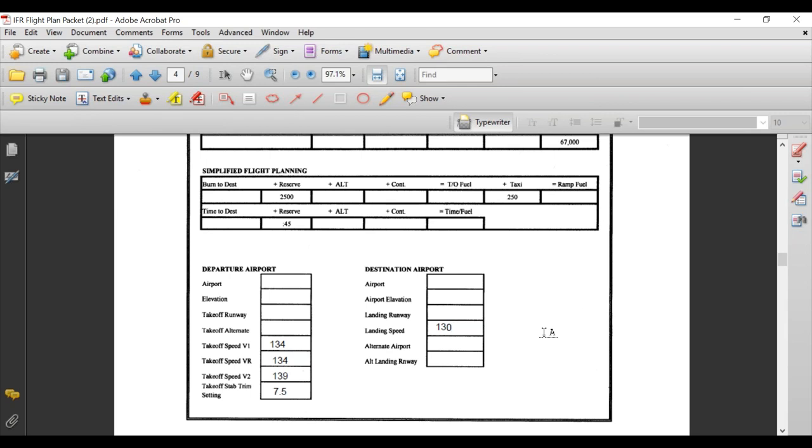That should be it. There's a typo on this chart. There is? Where at? On elevation. Oh, yeah. You're right.